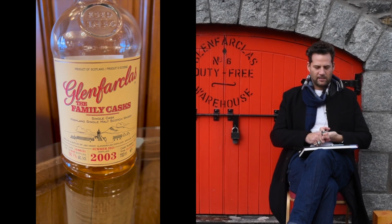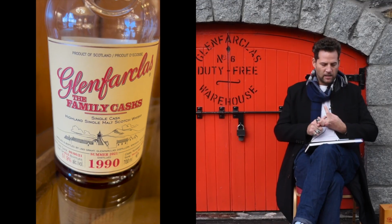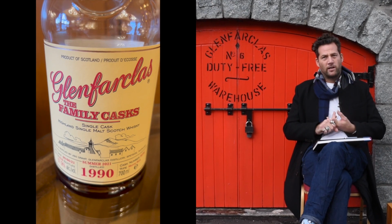So what we tried was the 2003 Family Cask. That is an 18-year-old at 58% ABV, and it was a first fill sherry cask. It was quite light, really strong, lots of pear, lots of notes of spiciness, but to be honest, it wasn't one of my favorites. Then we tried the 1990 Family Cask, 31 years old.